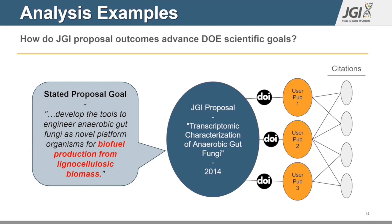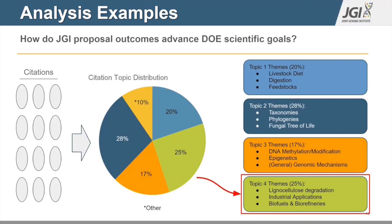So what happens next is that the community starts citing these user publications as well as the data produced through this proposal. I think for this particular proposal, there's something like 500 downstream citations of all of these things that came out of it. And these citations are represented by the green or the gray ovals that you see on your screen. Okay, great. So we have this body of citations. And these citations represent all of the downstream work that's been enabled by our users and their JGI proposal.